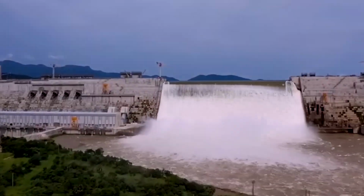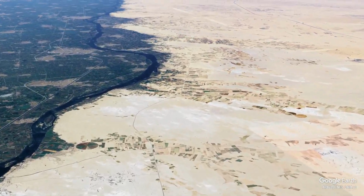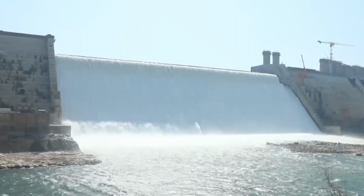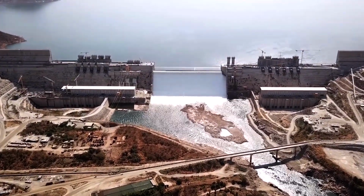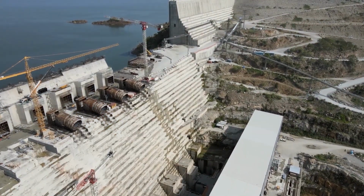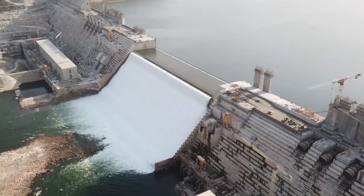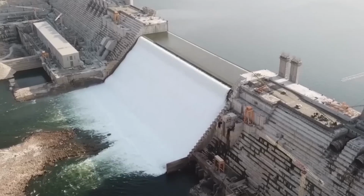The dam is being built on one of the most contested rivers in the world, the Nile, which is a lifeline for multiple countries downstream, particularly Egypt and Sudan. Egypt, which relies on the Nile for 85% of its water, has voiced deep concerns that the filling of the dam's massive reservoir could drastically reduce its water supply. This has led to a tense standoff, with Egypt warning that any threat to its water security could lead to conflict. For Ethiopia, though, the stakes are equally high.